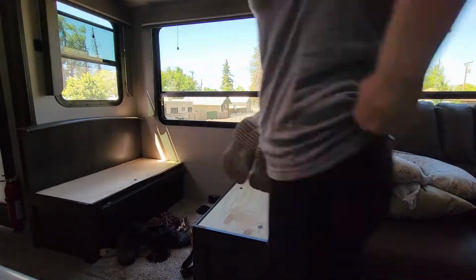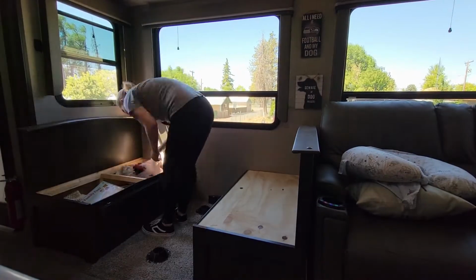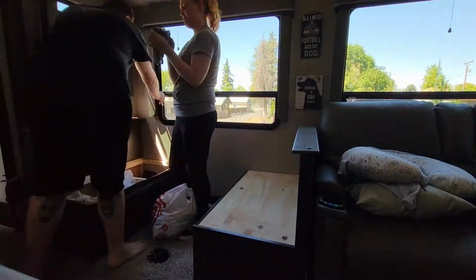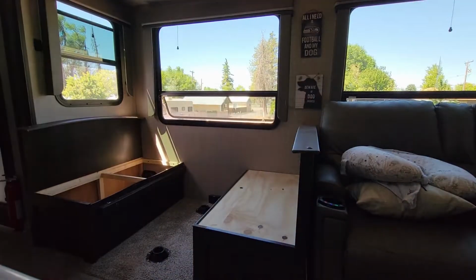So today we're going to jump right in with a makeover in our front room. Now this is our 2021 Grand Design Reflection. We live in our 37-foot trailer full-time.